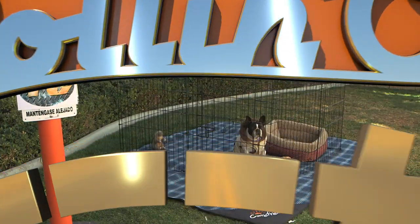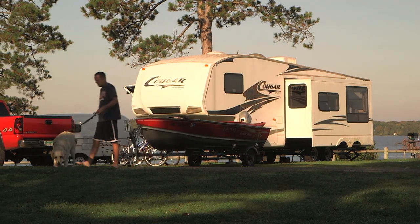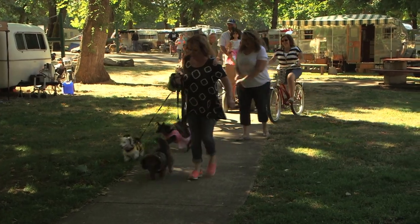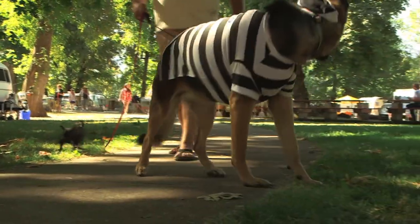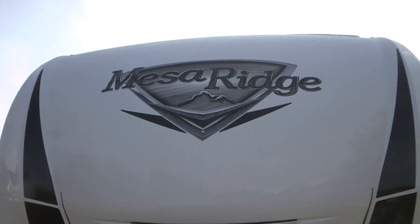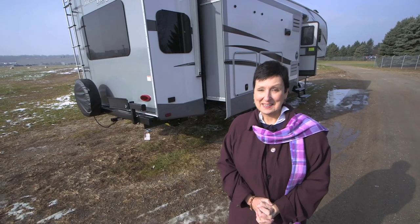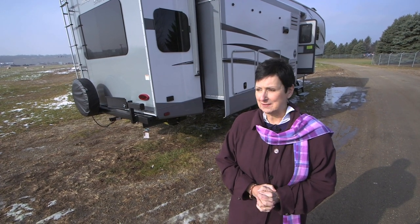It's no secret that a lot of RVers travel with their pets, and many campgrounds are also pet friendly. RVers aren't going to leave any family member behind. The RV industry is paying attention, and the new Mesa Ridge from Jayco includes a model that's a recent addition to the pet-friendly RV market. Our own Michelle Fontaine took a good look around a pet-friendly Highland Ridge and saw some interesting features.